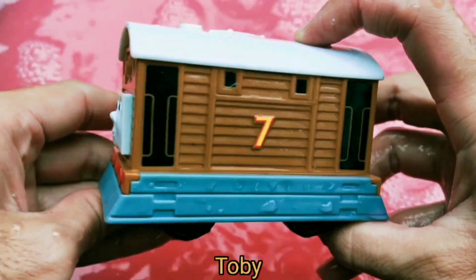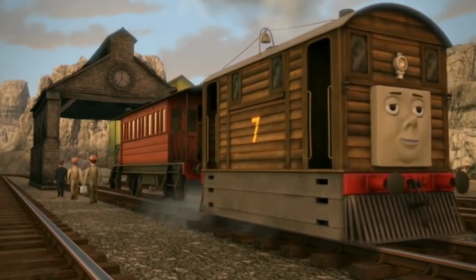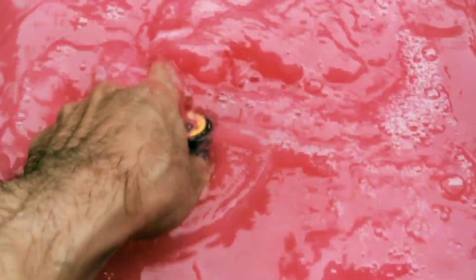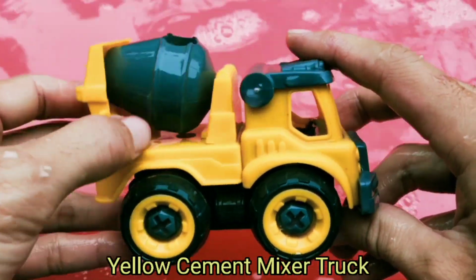Wadidaw, it's Toby, guys. Cheerful Toby may be old, but he's still really useful. Wow, Toby, he is square. Next, what kind of truck is that? Weedy, it's yellow cement mixer truck, guys.